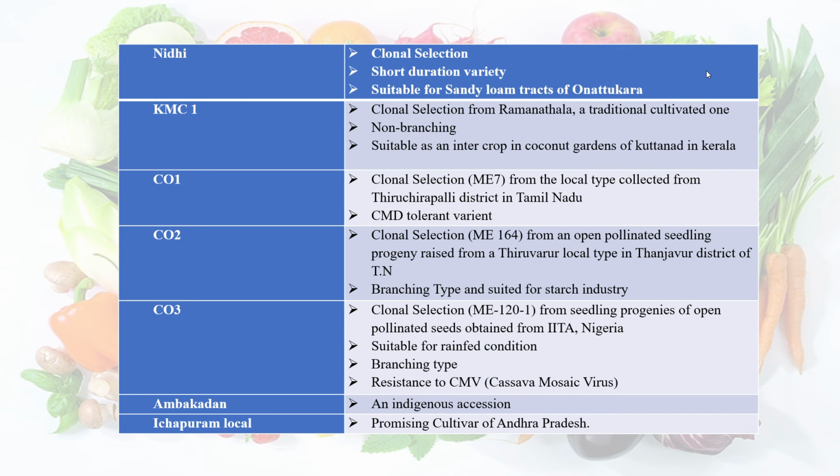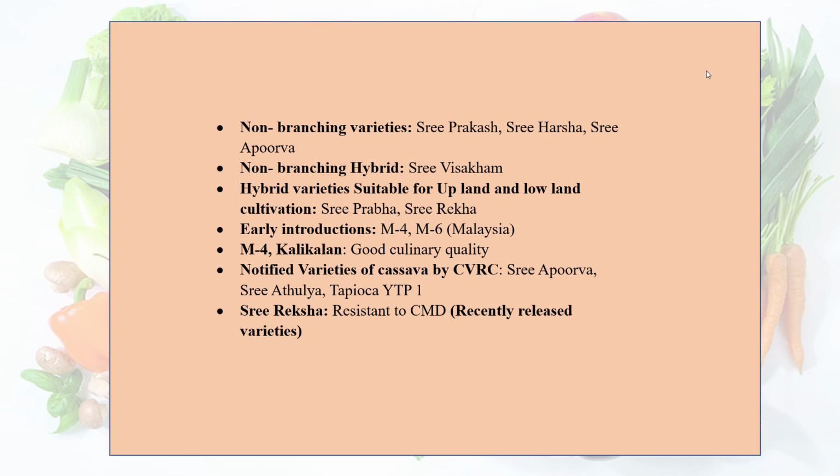Next, Ambakadan. It is an indigenous accession. We already studied this Ambakadan. We used this as true seed, which gives good yield. It is also developed from Kerala. Ichapuram local is a promising cultivar of Andhra Pradesh. These are some important varieties.